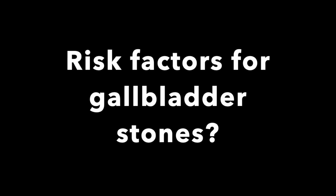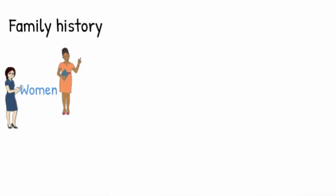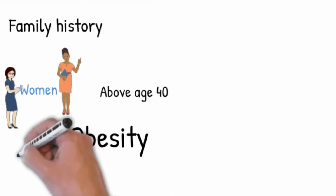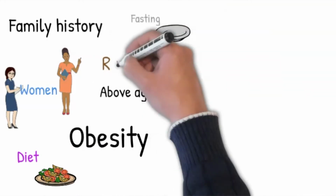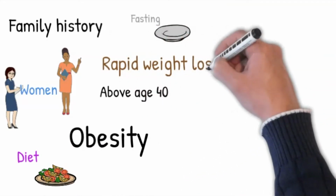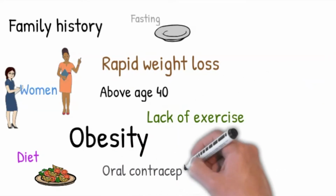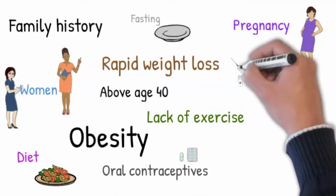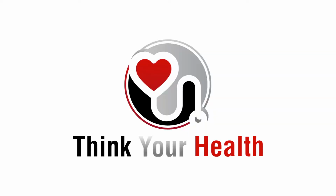So are you at risk for gallbladder stones? So these are the risk factors. Having a family history, especially if you're a woman over the age of 40, if you're obese, if your diet is high in fat but low in fiber, if you're frequently fasting, rapid weight loss, or for that matter, lack of exercise, use of birth control pills or hormone replacement therapy, if you're pregnant, diabetes, a hemolytic anemia such as sickle cell disease, cirrhosis of the liver.